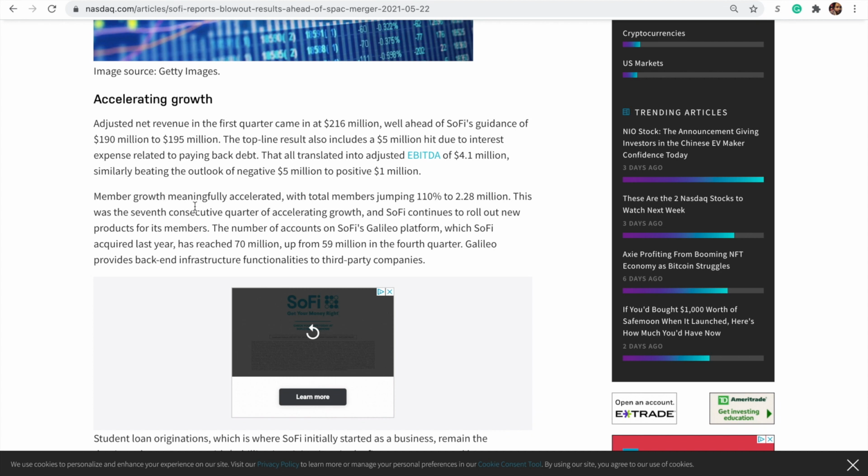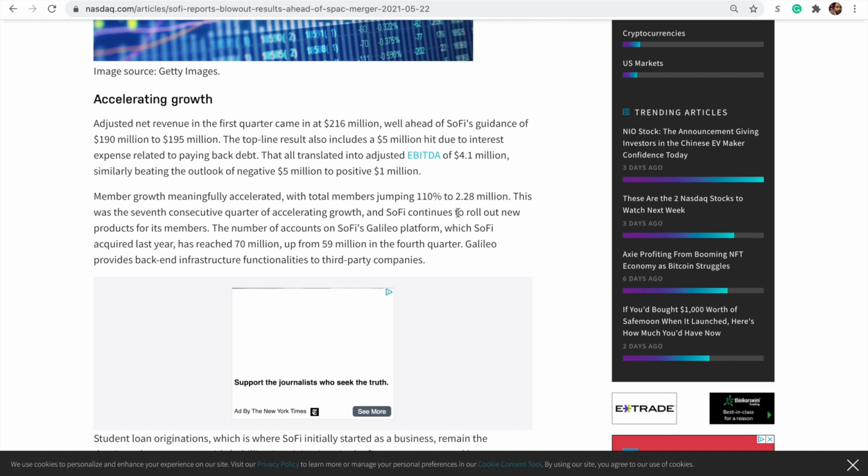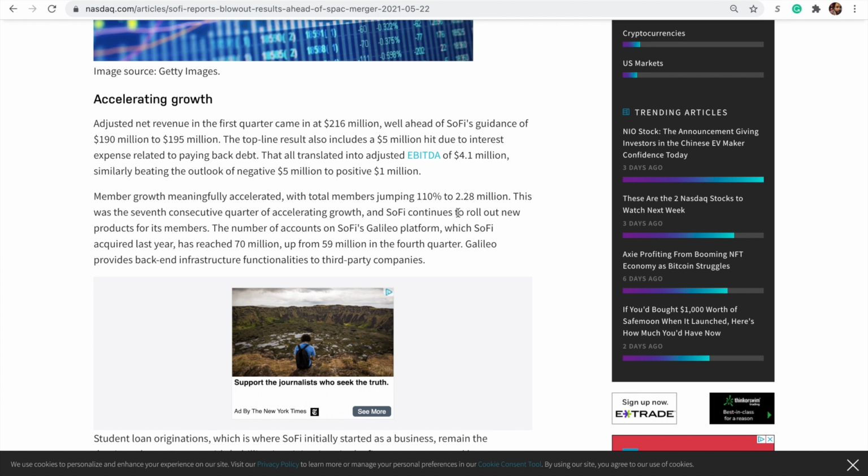The member growth meaningfully accelerated, jumping 110% to 2.28 million. So there's also a ton of greenfield in front of SoFi, meaning if their members have jumped up 110% and that gets them to 2.28 million, there are a lot of potential customers still out there for SoFi, and so they have a lot of room to run and accelerate that growth forward.